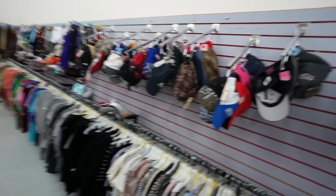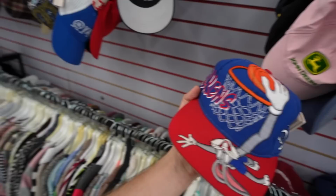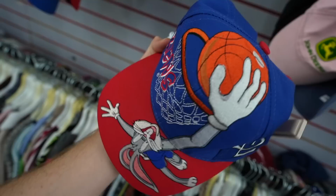All right, guys, I'm not even gonna lie. I'm not even gonna tell a myth, a fib. I came to the snapback section because this store is GPD. I started perusing, browsing, looking, peeking. And I saw this little lettering. I was like, oh, that looks vintage. That looks old, okay? And then as I turn the hat around, my guys, Bugs Bunny dunking on the top of the hat.